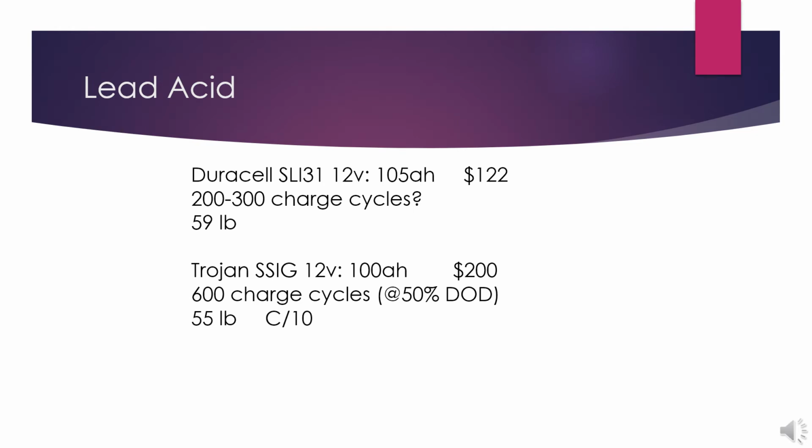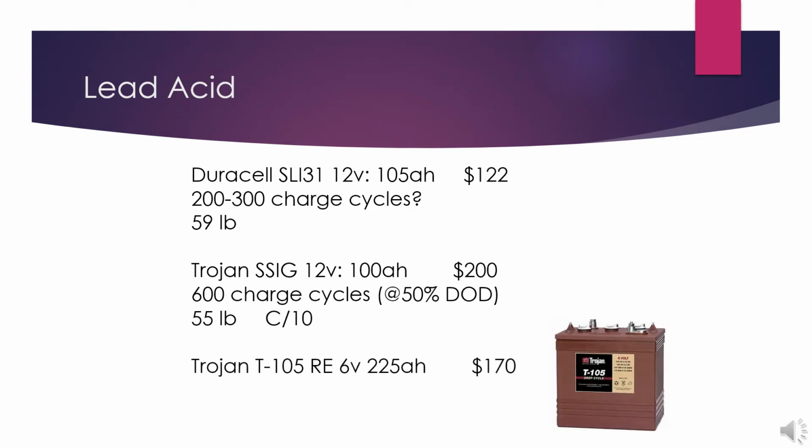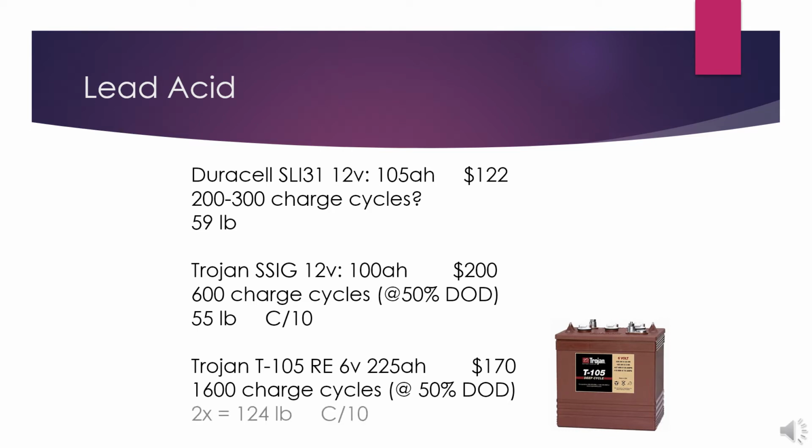And then the Trojan T105, probably your most ubiquitous golf cart battery you'll come across. And the RE here is tweaked for renewable energy, so this particular one is made for solar systems. You can see this one is a 225 amp hour, but it's physically about the same size as the others because it's only 6 volt, and runs about $170.